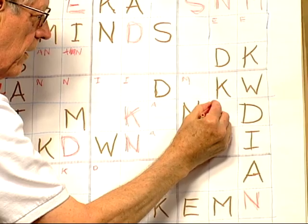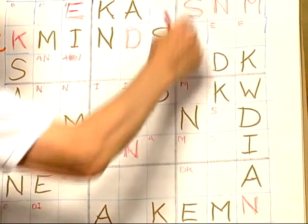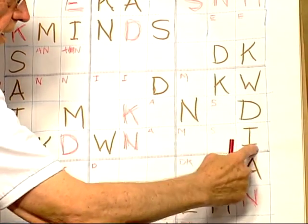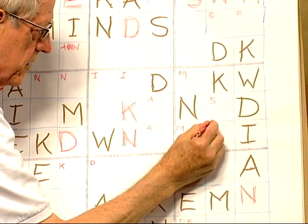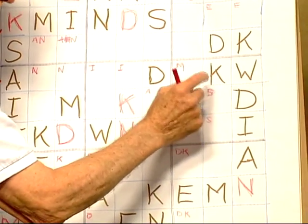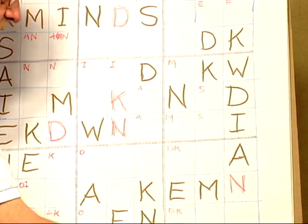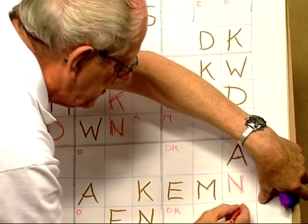Because there's no S's to the left of him, and you can't put them in that column or that column. Got to go in these two places. However, you can't have any more S's in that column anymore. It's guaranteed to have an S here or here. Therefore, no S is allowed, no S is allowed. That is a permanent S.